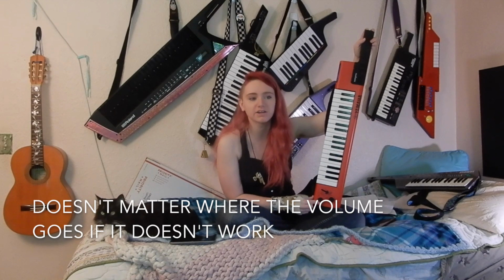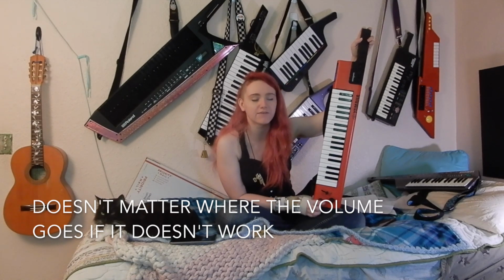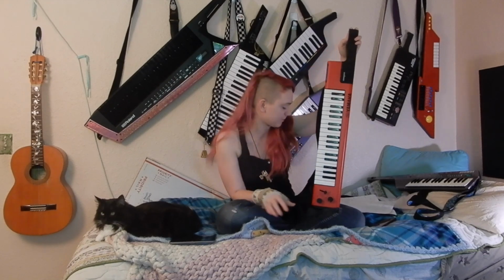The volume is down here. I would prefer to have the voice change on the butt end and the volume up here, but I understand that this wheel goes roundy round forever and the volume doesn't, so that's not an easy thing to change. So we're gonna give that a pass.